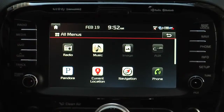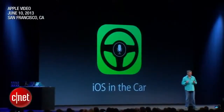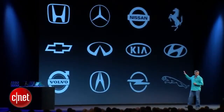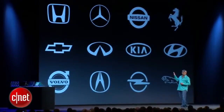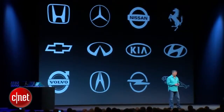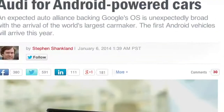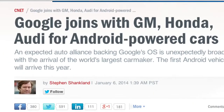What may be able to save this, though, is that Kia is part of that recent Apple announcement of supporting iOS in the dash. So perhaps the 2015 Soul is going to bring up the iPhone in a really iPhone style, as we've seen previewed. We'll see. Also, Kia's sister company Hyundai signed on in January of 2014 to support Android in the dash, which may then trickle over to Kia. So there are a couple ways this could fork, but right now, this is not your app's powerhouse.